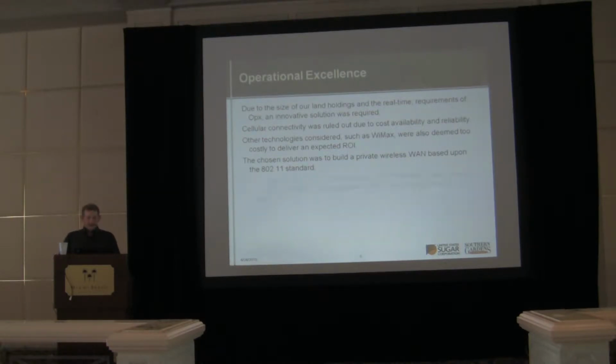And so anyway, ultimately we decided upon an 802.11 solution, and it basically combined the utilization of existing facilities that we own and the installation of a combination of towers ranging in the neighborhood of 120 feet to 140 feet, and then 50 feet for some lull areas to fill in darker areas.